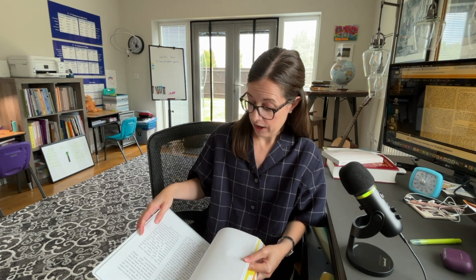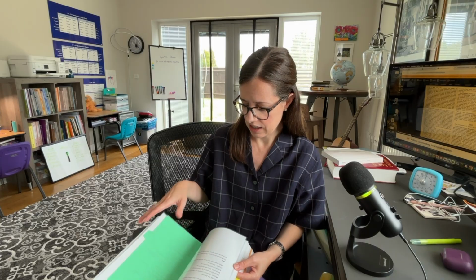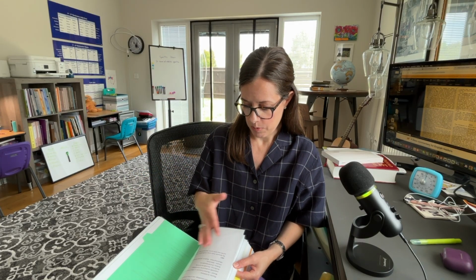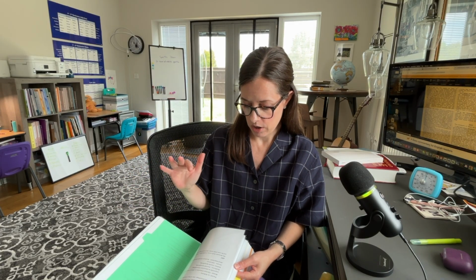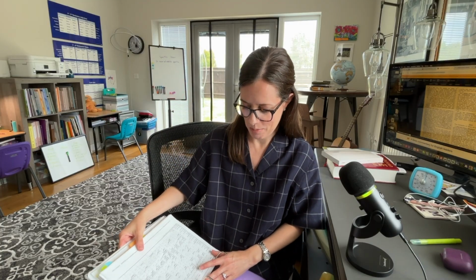I have the 1,000 Good Books by John Sr. back here, and other book lists like that, just so that I can reference them if I'm wanting to change up a book or add a book or whatever. I just kind of look at, okay, what are the greatest hits to get my mind thinking about these things.